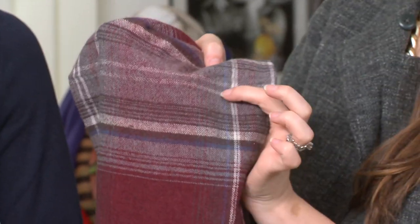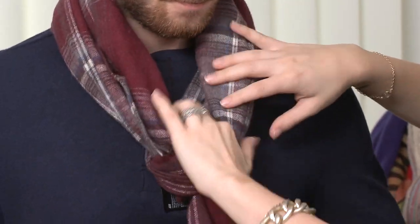Keep them dark. We decided to go with this kind of navy and maroon or oxblood colored scarf, which I thought was a really nice masculine looking scarf. We're gonna put this on him. We're gonna kind of loop it through. Simple, casual, comfortable, but adding something that's a little different.